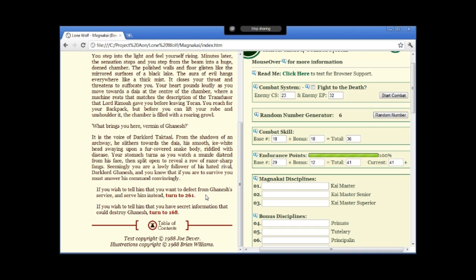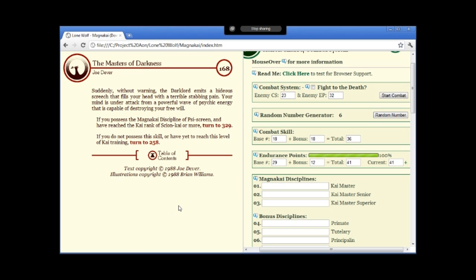I was thinking about this, and I think we're going to go with the second one, because it's one thing to say, oh, hey, I want to defect and be your guy, but it's another thing to defect and give him a weapon. You know, give him a reason why. That is true. Yeah, we'll do that.